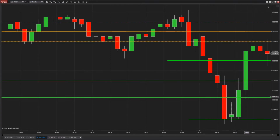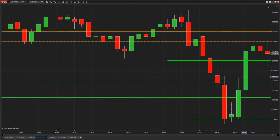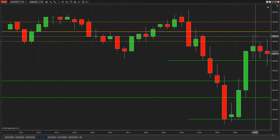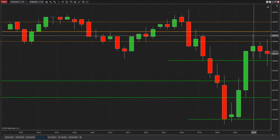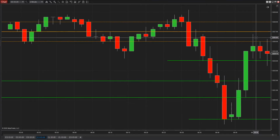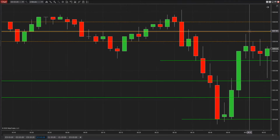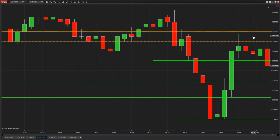Sellers stepped in, but the buyers said, nope, not right now. The buyers stepped in right here, and we ended up driving this up all the way to within a tick. We said 26 half or 26 quarter. I can't remember exactly which price we said. One of those 2 ticks would be ideal for lower. And we got right here, 1 tick from the prediction point, a tick or 2 above what we had given.